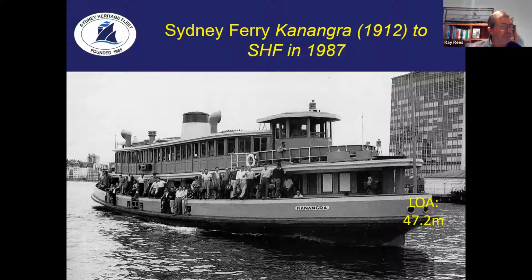But she was moving people around Sydney Harbour for over 70 years. And she carried workers to and from Cockatoo Island, as well as taking thousands of trips with office workers and others into the CBD, school children, and so on. She will eventually be going again, believe it or not. You will see photographs of her. You'll wonder. And luckily, she was saved.